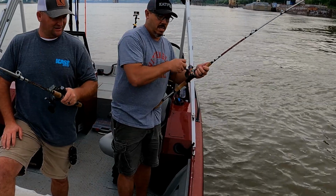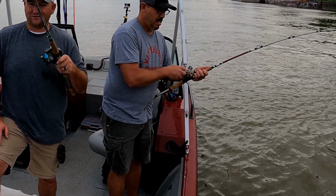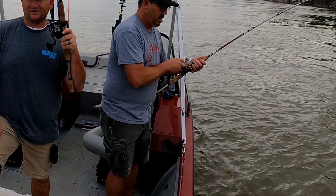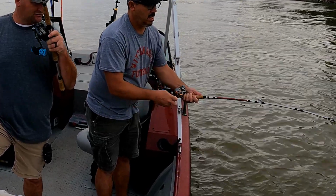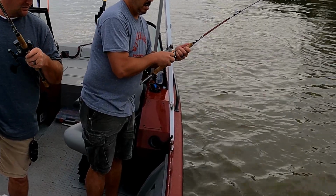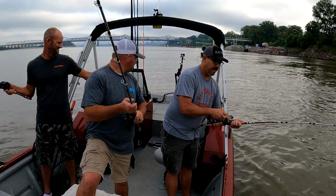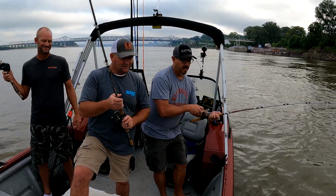It's been 10 feet. Tough bumping, but we've caught 3 fish, which really surprised me. We kind of thought we'd catch more than that.